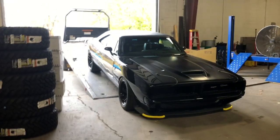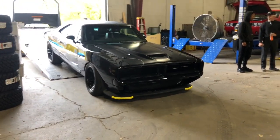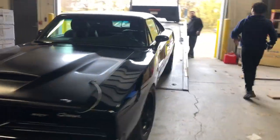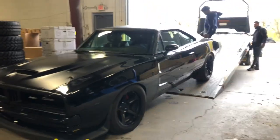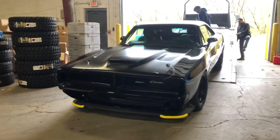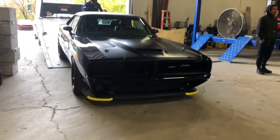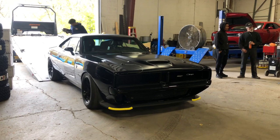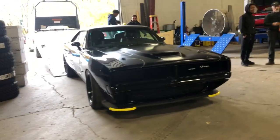Yeah, we're really close, right? That's why those are there. So you guys integrated a new spoiler. The new spoiler, yeah. Fabbed in the new style hood, integrated that bottom splitter. I see all those little things are pretty cool. We've done a lot in the time. That's why I'm here.